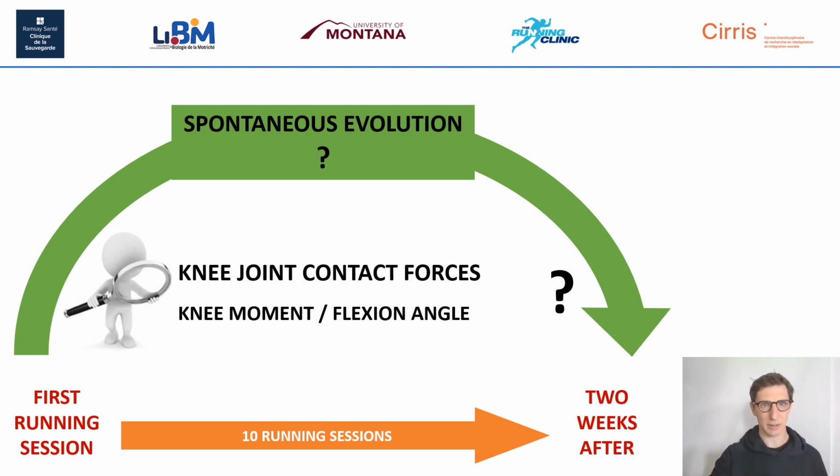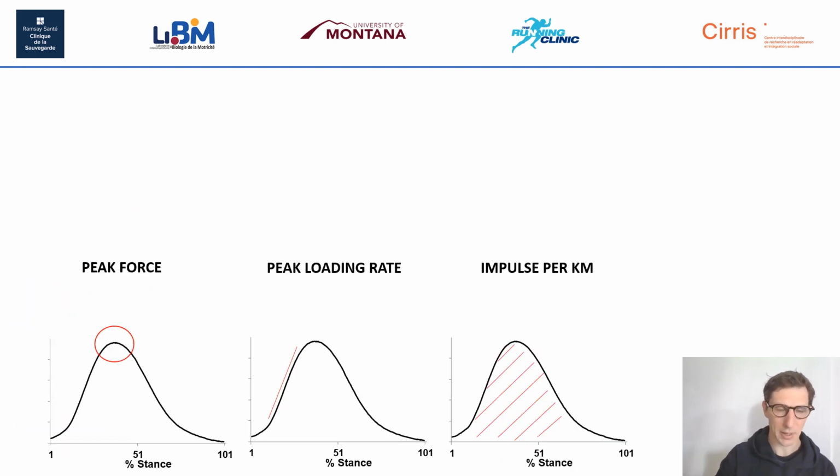What we investigated was knee joint contact forces, patellofemoral joint and tibiofemoral joint, knee moment, and knee flexion angle, and the spontaneous evolution during the 2 weeks of the return to running program. Specifically for joint contact forces, we analyzed the peak force, the peak loading rate, and the impulse for 1 kilometer.